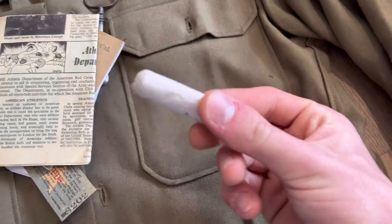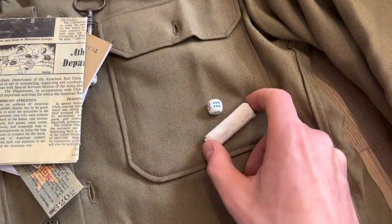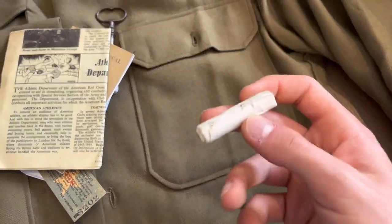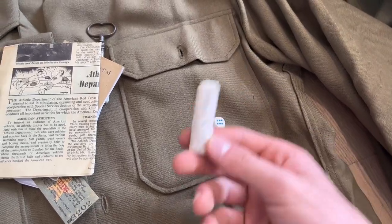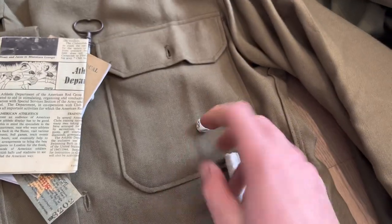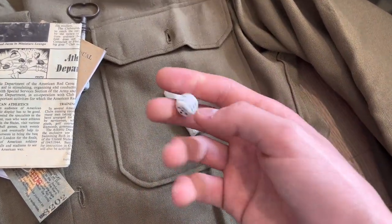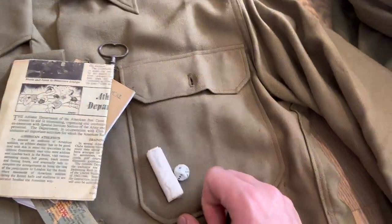Here we go. Yeah, I have some medical tape. You can use this for all types of things. In the Battle of Prümm, there are pictures of soldiers taping what looks to be this around their helmet for identification. I haven't done this, but you could do it. It's pretty cool. And of course for taping bandages and stuff shut. And here's just dice to play a game. I usually have two, but I think I lost one.